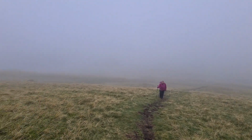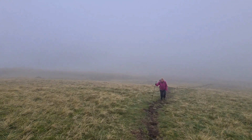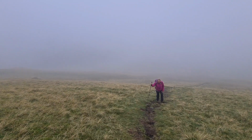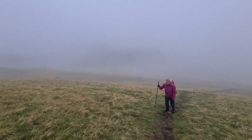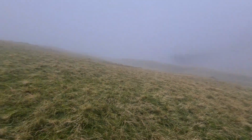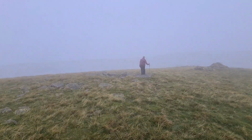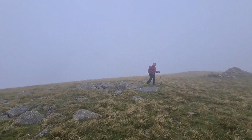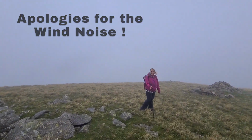So we were going to try and show you an absolutely incredible view from up here down onto the lake and Wasdale Head, which is absolutely stunning, but I'm not sure that's going to happen now. But bear with us, it might blow through. We're not quite at the top yet, so I hope you can hear me. It's pretty crazy windy up here.